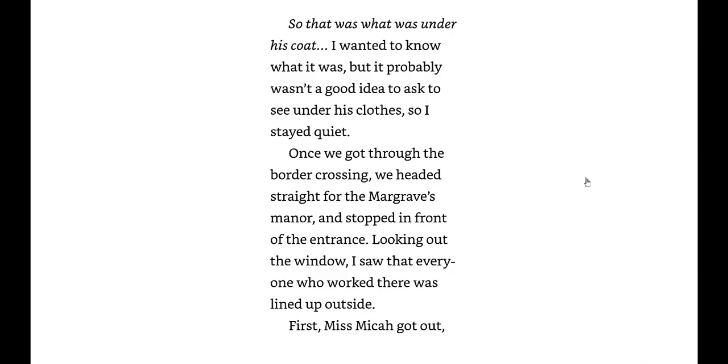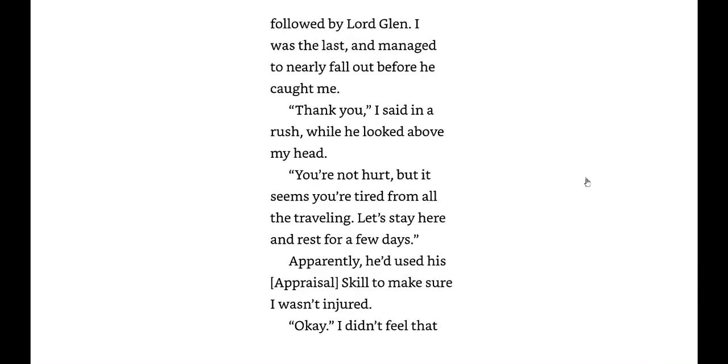Once we got through the border crossing, we headed straight for the Margrave's manor and stopped in front of the entrance. Looking out the window, I saw that everyone who worked there was lined up outside. First, Miss Micah got out, followed by Lord Glenn. I was the last and managed to nearly fall out before he caught me. "Thank you," I said in a rush while he looked above my head.